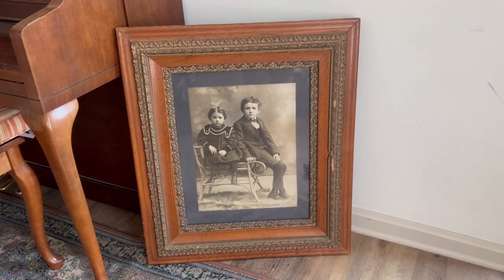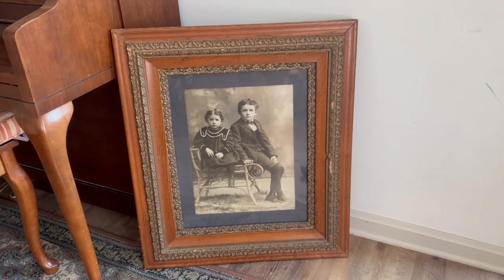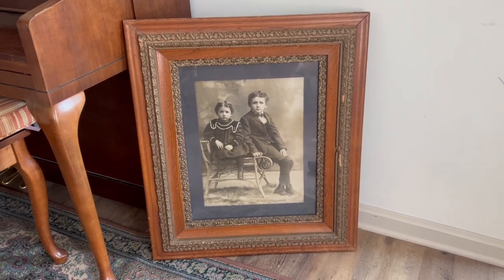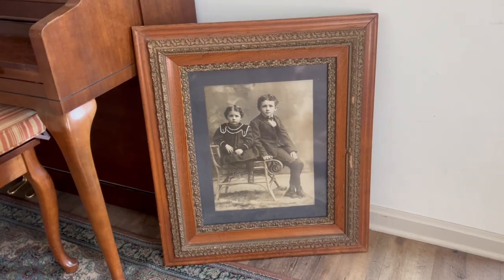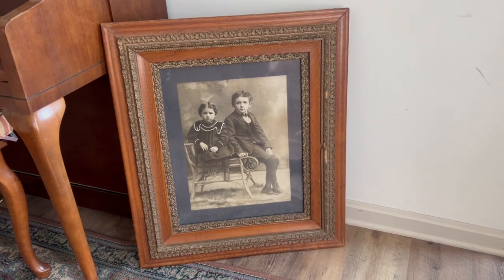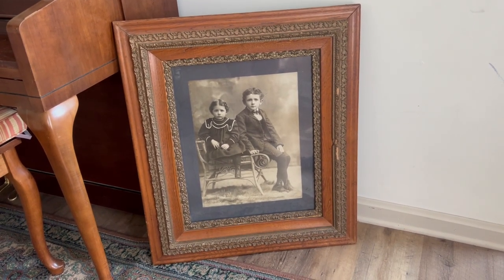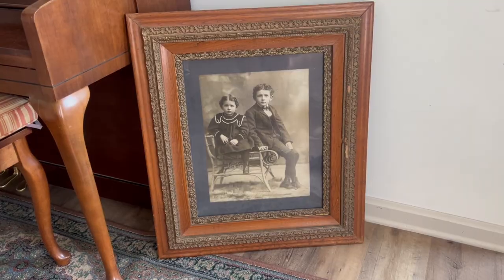So I'm really excited. This is not gonna be a shipped item, unfortunately. I don't think I have it in me to risk shipping this, so it's gonna go in the booth. So if you're local and this is something you like, message me, because it might stay at my house for a while before I put it in the booth, because it's just so cute. It's so sweet. I love it so much.